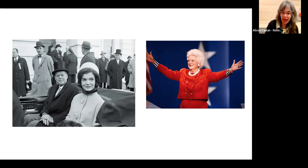And she wore this hat. And she really didn't like hats, not at all. But hats were very important to women at the time. When you left the house, you had to be wearing a hat and gloves if you were headed to some fancy event. So here she is in a pillbox hat. And this pillbox hat became such a sensation. It became one of the signature iconic looks for Jackie.